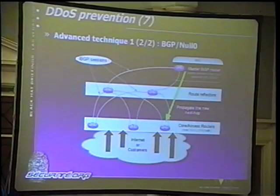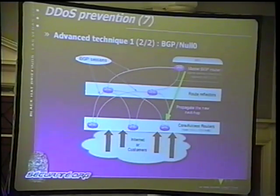So here is the same diagram as before, like Nico showed you. What will happen is when you are under attack, you go just on one of the routers, like the one in the upper right corner, and you set up the next hop for the identified source IP address, which will be propagated to all of your routers. So when a packet comes from this IP address, it will be dropped. This is fine, but it won't work if you have a large number of source addresses used for the attack. So, yeah, it has some limitation.